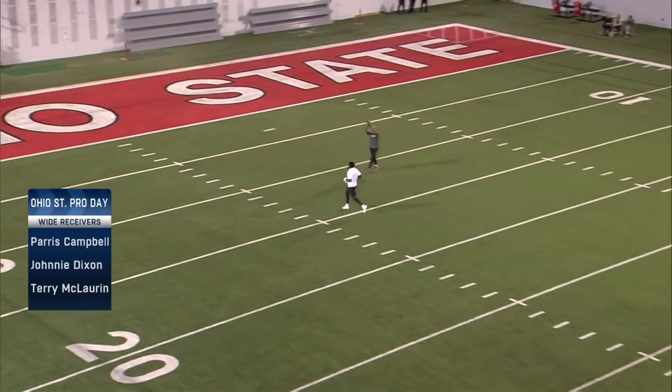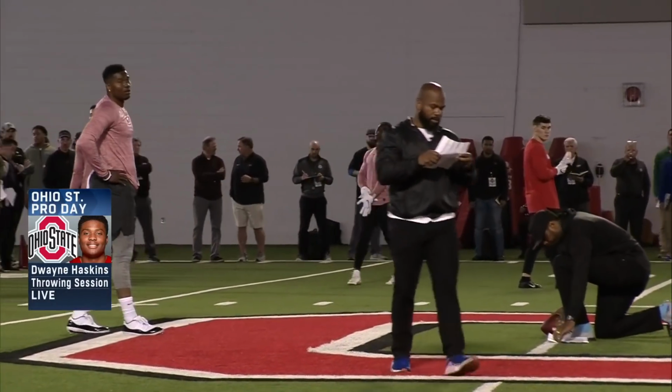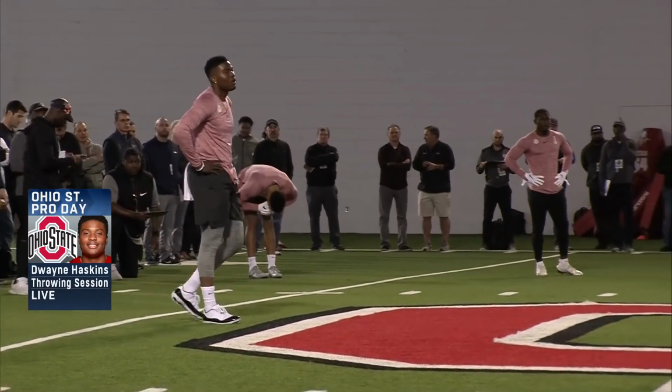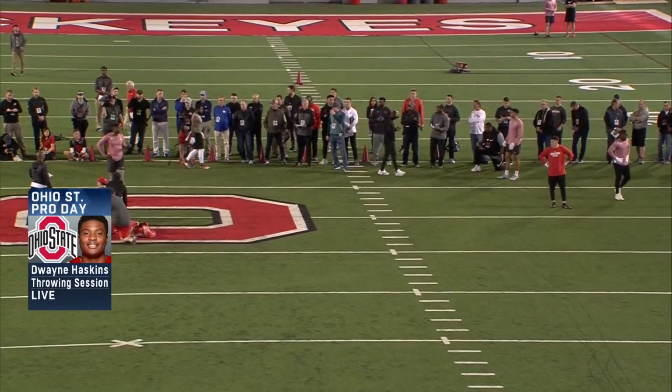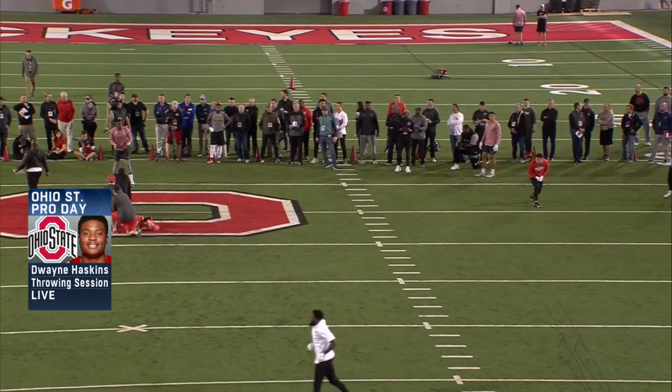So that's the subtle movement. What you can see is Quincy is tossing the ball, but he's trying to mimic some of the movement that Dwayne would have to make in the pocket. Right. Rushers falling down around his body, having to reset, and still keep his eyes down the field to make these throws. And that was Parris Campbell running the dig.